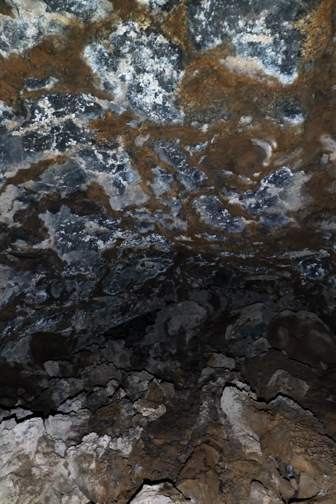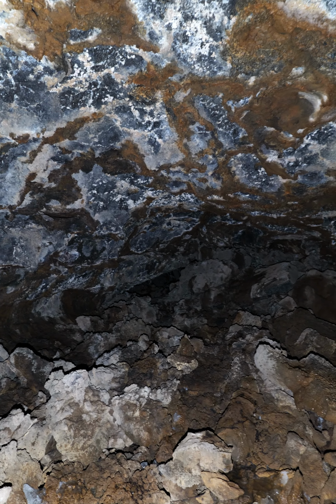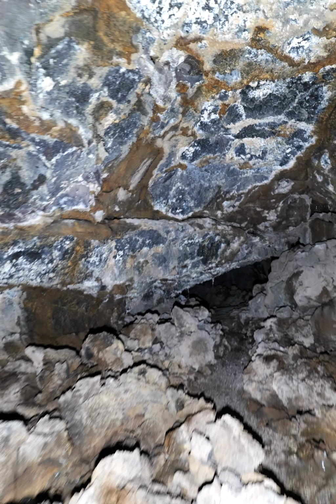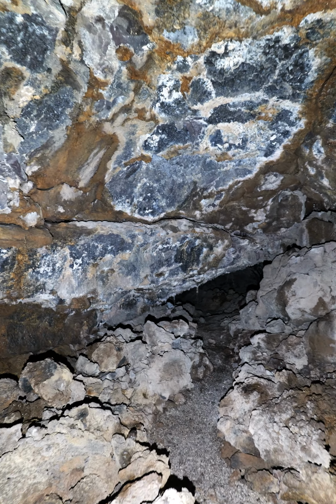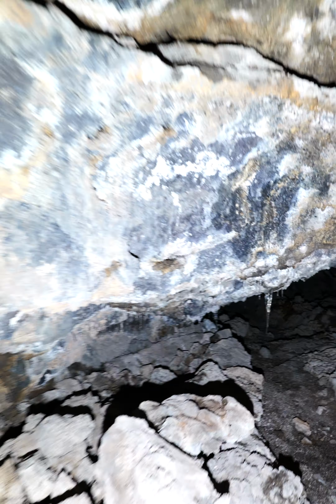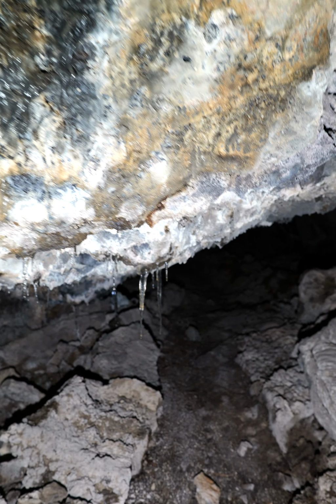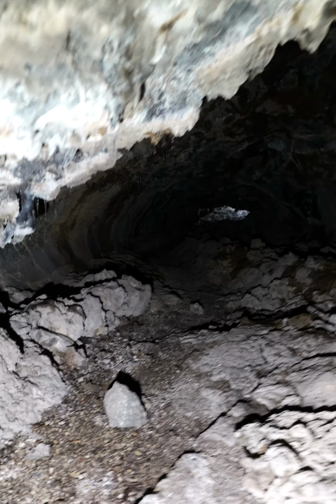Now I'm in a nice big room. The ceiling fell down, so to get through here, I have to climb next to that rock pile. Don't mind if I do. Notice there's some ice here. There's more ice up here near the last entrance, the east entrance of the upper level.